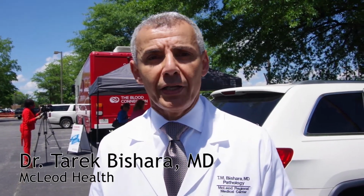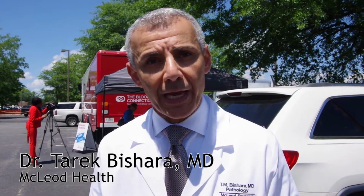Today we have a mobile unit from the Blood Connection that is here to collect convalescent plasma for patients who have recovered from COVID-19, in hopes of using that plasma ultimately for patients who are currently ill with the disease.